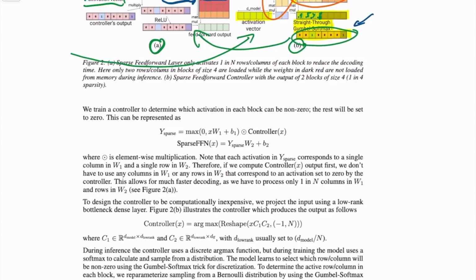So here is how you can express this. You can essentially express this as the original multiplication with the first matrix, through the ReLU, then times the controller output, and all of that then goes into the second multiplication. That's how you can represent it mathematically.